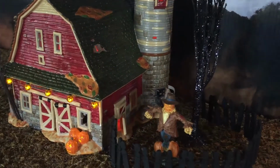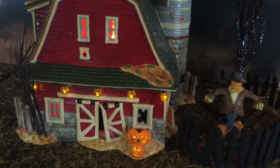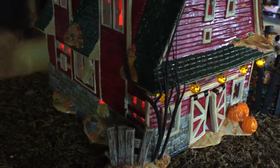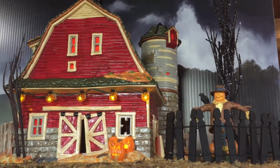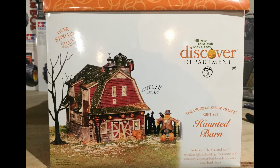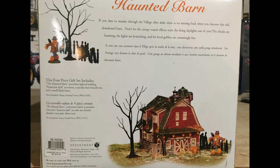This building was released in 2001. It's one of the very early Snow Village Halloween buildings. And it's actually not just a building but a little set with a couple pieces here. Before getting into the actual piece itself, this one has a really cool box. I love these older boxes, and it actually has a little description on the back, so I'll read it here.